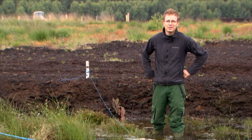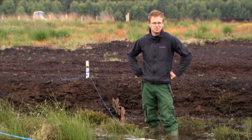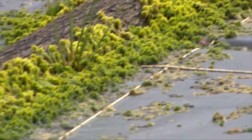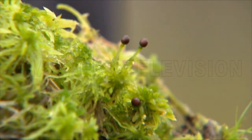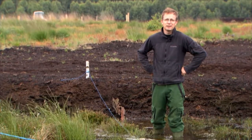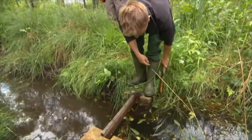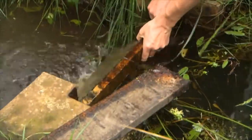Moorlands need peat moss in order for the peat to develop. Peat moss is the most important plant when it comes to replenishing the moorlands. As peat is removed, barren areas are being created that could be replanted. So we're trying to grow as much peat moss as possible so that we can plant it on those barren areas. That will help the moorlands to recover. To grow peat moss on a large scale, water needs to be returned to the moorland first. To soak the area, we release the water. There's a board here, and when we remove it, the water flows through and fills the area.